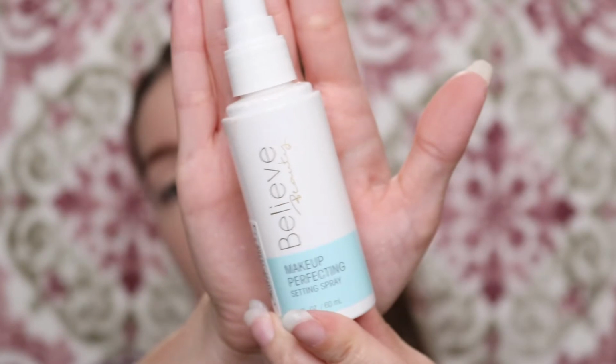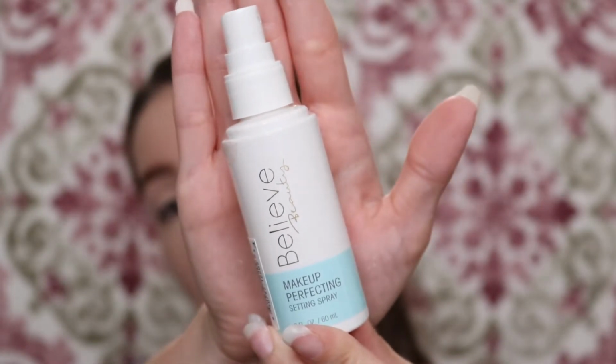And I'm actually going to go into a setting spray. It is the Believe Beauty Makeup Perfecting Setting Spray. And it looks like this. You can get it at Dollar General. I want to say it was like $5. And I think it's pretty good. My favorite is Urban Decay's All Nighter Setting Spray, but I don't have that right now, so I've been trying to test out a few different ones. The NARS foundation will last all day without a setting spray, but I do think that this helps kind of blend those powders, especially that Maybelline Fit Me one. So I'm going to go ahead and spray this on my face before I get into the other powders.